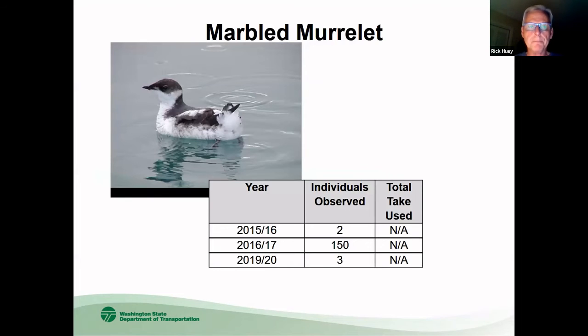So marbled murrelets, these are endangered seabirds that during impact pile driving, there may be an injury zone. So if they were fishing close to us, if they were swimming underwater, looking for forage fish, they could be injured. And we're required to shut down impact pile driving if they're that close to us. And so what we've seen in 15-16, I saw 2 individuals when I was monitoring from the lighthouse. It's interesting that in 16-17, we saw 150. That doesn't mean they were all individual birds, we might have been doing multiple sightings of the same birds.